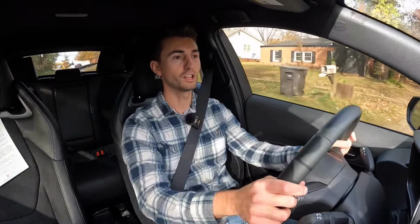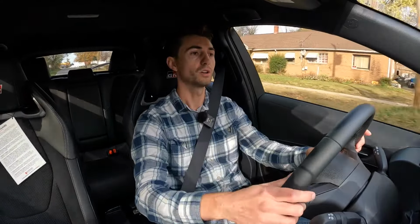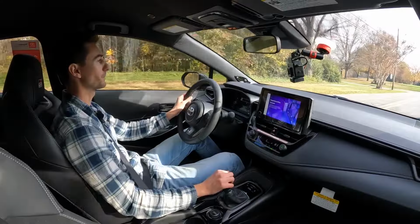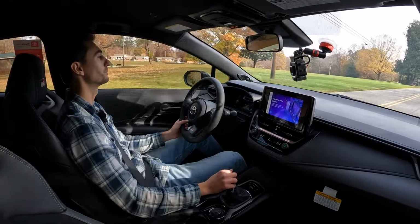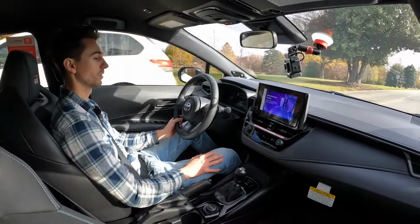Man, there is some good low-end torque. This feels, without even going crazy in the revs, really peppy. And when we drove these on the racetrack, it was a blast. You were never getting wheel spin, and it was just really fun overall.